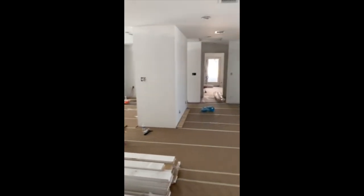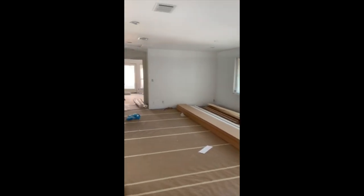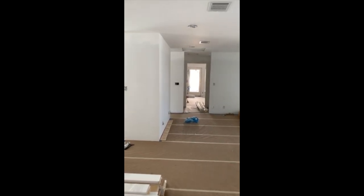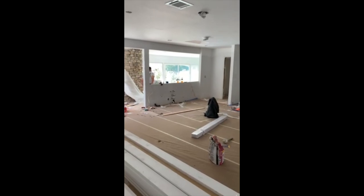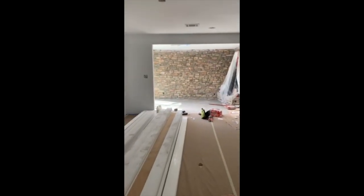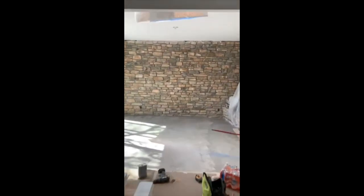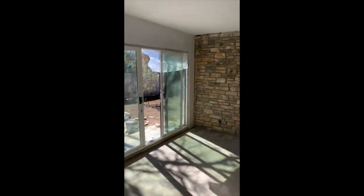Okay, so here we are looking at the dining room just off the front door. That straight ahead there goes to the master suite on the other side. And then here you have the kitchen. The cabinets, like I said, are coming in next week. This amazing rock wall at the back of the house, probably why we bought the house actually, is really cool. All new sliding patio doors going to the backyard. That landscaping is also happening in the next week.